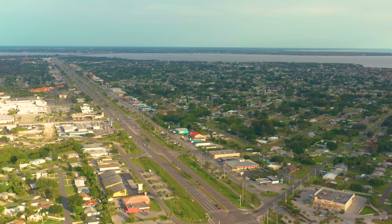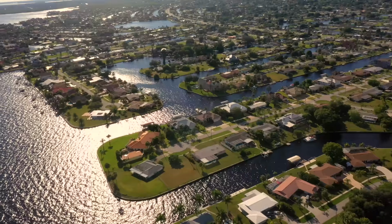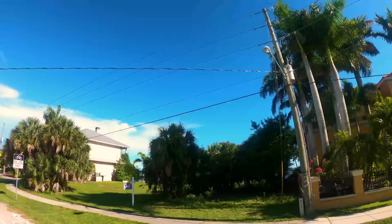Today, the Punta Gorda metro area, which includes all of Charlotte County, is ranked number 3 in the top 20 places in the U.S. where people are relocating. It is easy to see why. Charlotte County's natural beauty, affordable waterfront living, and less densely populated area make this a great place to live and visit.